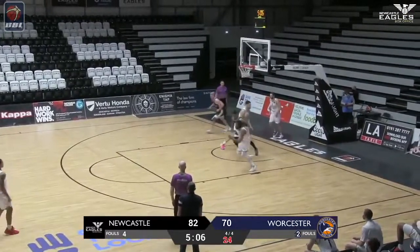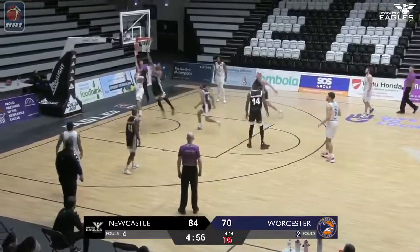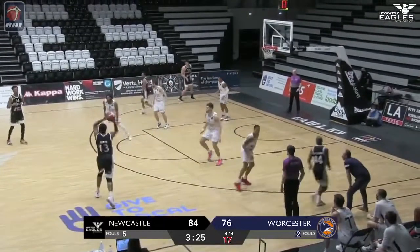Nice play by Rex Fluger at the other end. Both Cortez Edwards and Ramon Fletcher were guarded. And tough finish. And there's Justin Gordon to the other end with a fantastic block shot on Brandon Anderson.